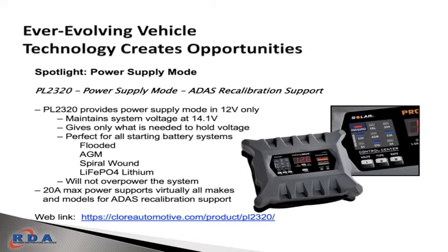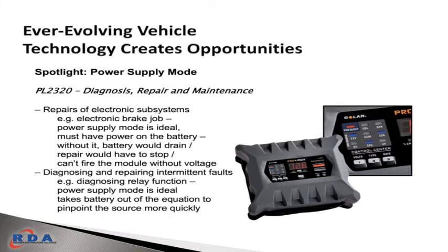And again, for ADAS recalibrations, the PL2320, which is our 20 amp maximum charger, 20 amp maximum power supply, is ideal. It covers all ADAS recalibrations for the North American car park. So it provides enough power to manage all vehicles. And as well, besides ADAS support, the PL2320 is an excellent service bay tool for repairs as well as diagnosis.